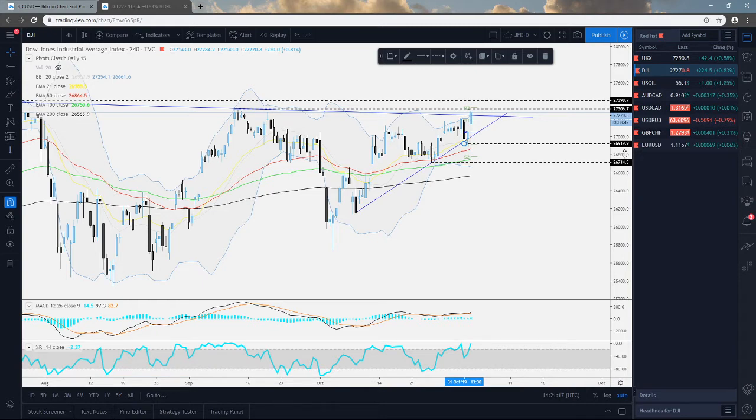If it stays above this, and especially if it closes a daily candle above this, then next week we could still have that opportunity to maybe go and test the previous all-time high and then maybe create a new one. So who knows? But again, all eyes are on this downside resistance line today, guys.